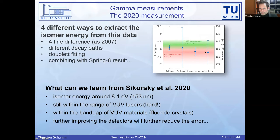This is the 2007 measurement, and this green line here is another measurement that was published in September last year by the LMU group, which predicted a slightly higher value of 8.2 electron volts. But it's quite obvious that all of these measurements point into the vacuum ultraviolet range, say around 150 nanometers. Okay, so there's not a massive change.